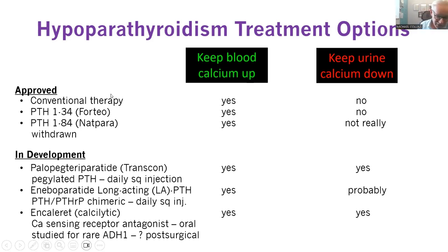So we have a number of therapies in development. Palopegteriparatide, made by TransCon, is a pegylated form of parathyroid hormone. It would be a daily subcutaneous injection. It's under investigation. They completed the phase 3 trial. I think it was in May that the data were presented to the FDA. There were some issues related to, as I understand it, reliability or consistency of the concentration of the drug, especially at the highest concentrations. So that drug is poised, we think, to be approved once these issues are resolved, and should be coming available, we hope, to us soon.